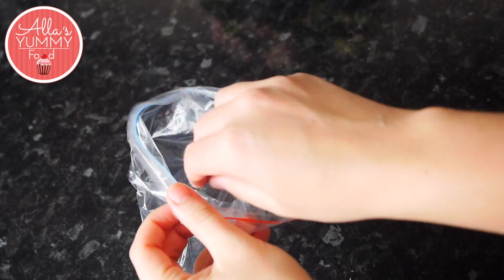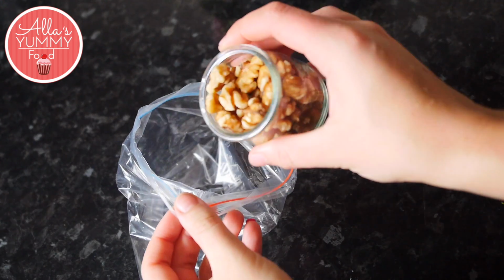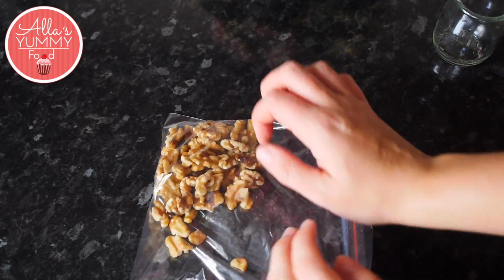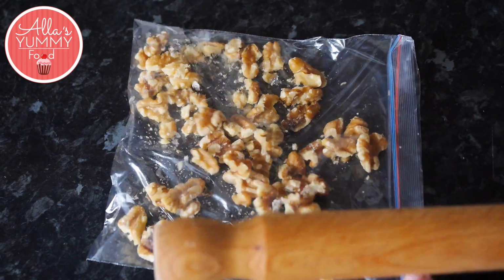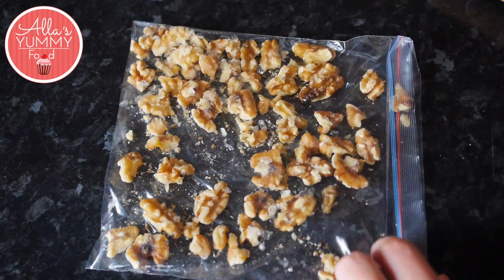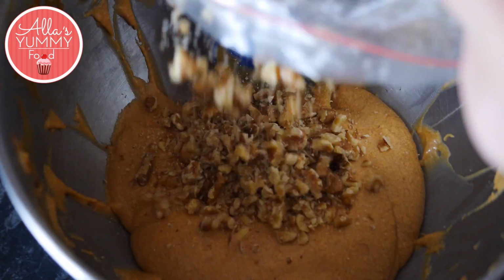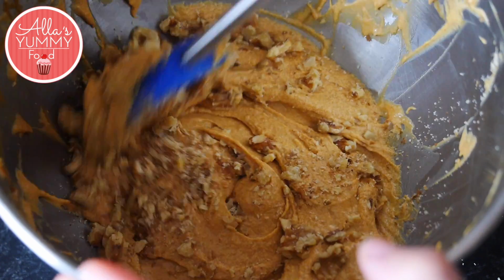This is optional, but you can add some walnuts into a bag and crush the nuts by using a rolling pin, or you can also use a food processor. And then we're going to add these crushed walnuts into our caramel mixture. If you don't like nuts, do not add the nuts at all, that's absolutely fine. But then give this all a good mix.